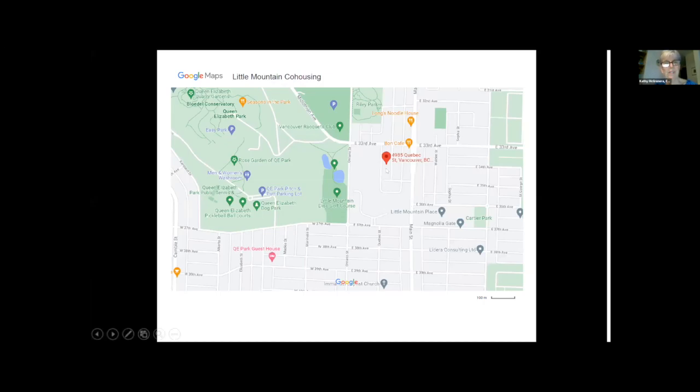The group was really selective about the area they wanted to be in. They wanted to be specifically in this area called Little Mountain. It took them about a year to find a piece of land, because it's hard to find land there. It's mostly a single family area, but this particular block is very interesting in Vancouver, because all of this L section was wartime, very small, affordable housing, little houses.